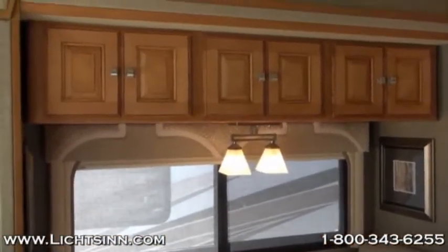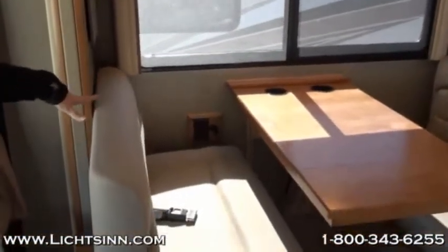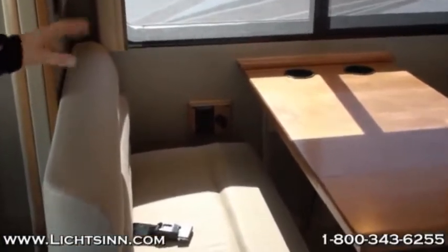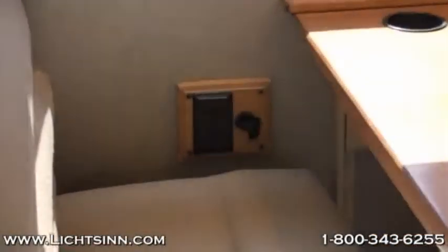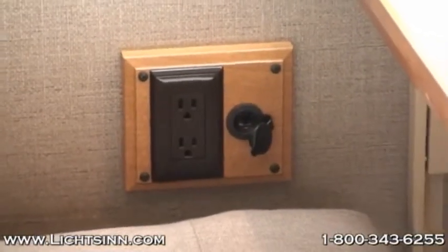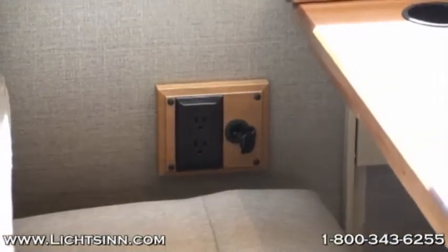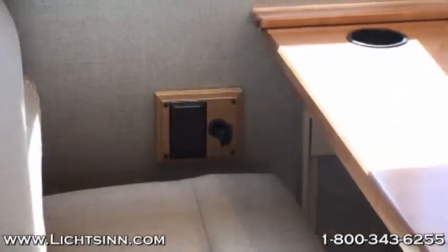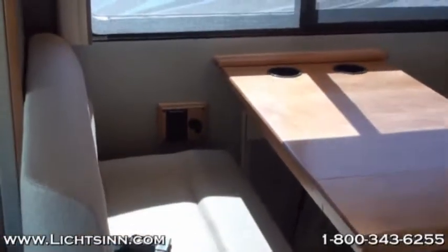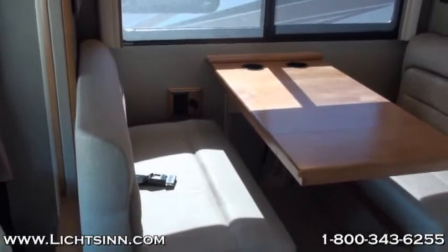Kind of one other thing to point out here in the dinette is that you do have a really convenient location of the 110 volt outlet as well as a 12 volt outlet located right here in the dinette. Another nice feature when you do have the dinette in the 32H as well as in the 35P is that you do get a child seat anchor as well. So if you are traveling with infants, you can actually anchor down those child seats to that tether. So just a nice safety feature that Winnebago utilizes.